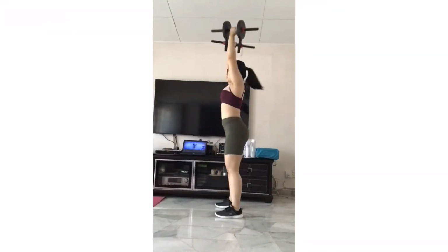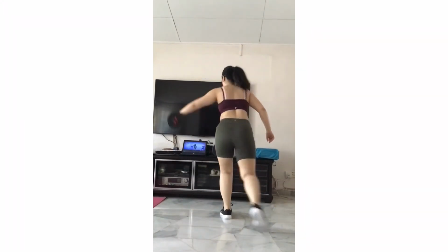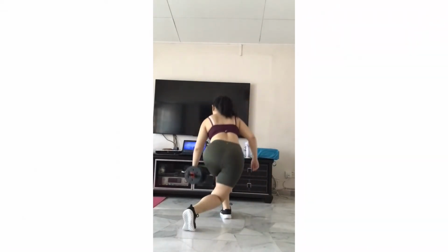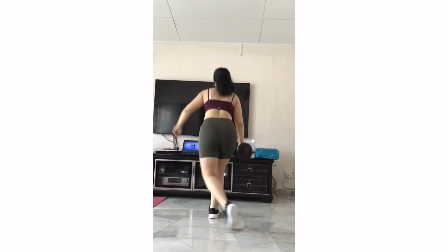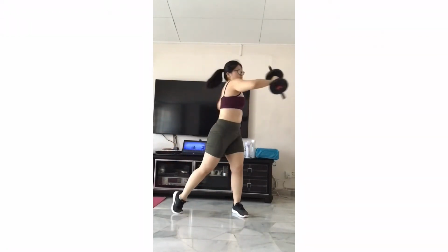Day 20 of Epic 3 program is Defiant Dumbbell Heat Full Body Workout. I am using a lighter dumbbell weight, which is 2.5 kg each. Even though I use a lighter dumbbell weight, it does not make the workout session any easier.